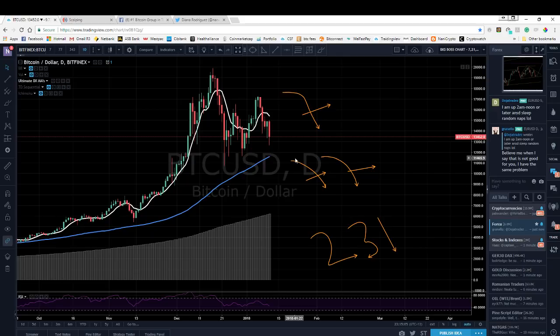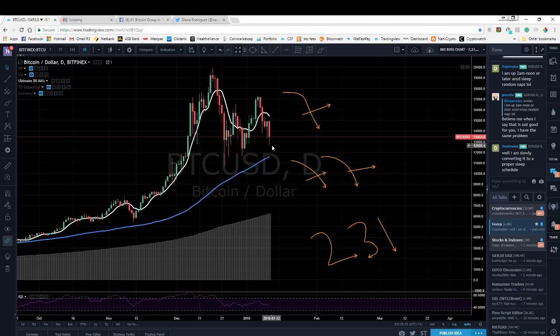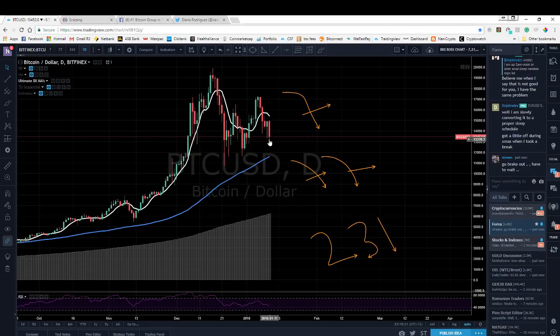Okay, so like I said, Bitcoin has been having a bit of a dip. Here it seems to have a reversed head and shoulders, but we won't know until this candle here decides what it's going to do. Some people say that it's done and it's corrected, like this is quite a big correction, and it's ready to go up. Other people believe that it's going to go down, and it could go down as low as $10,000.